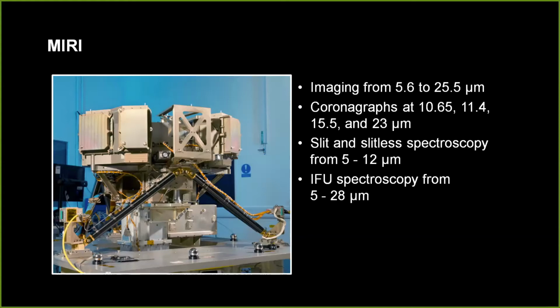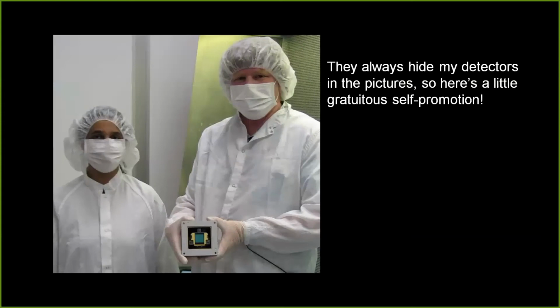One of the roles that I had was the development of the detectors, the sensors that we use in the system. And every time you see a picture of MIRI, they hide my detectors on the back side, which is really bothersome. So in a little bit of gratuitous self-promotion, here's a picture of me in a bunny suit with Kalyani Sukatmi, who was our product manager at the time, holding one of our detector units. So this is one of the things that I actually did. I actually got to touch.